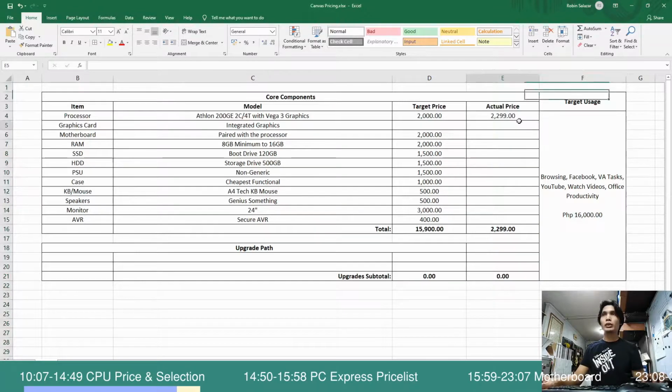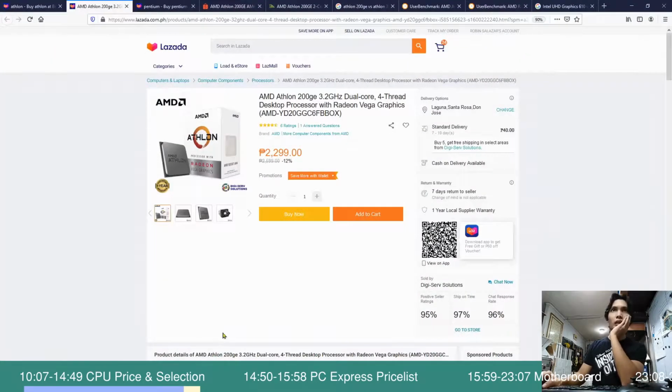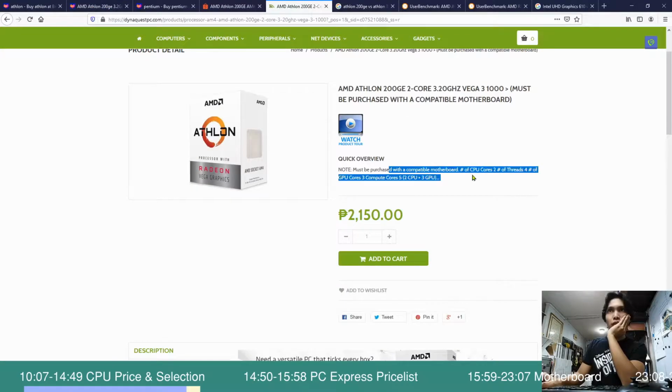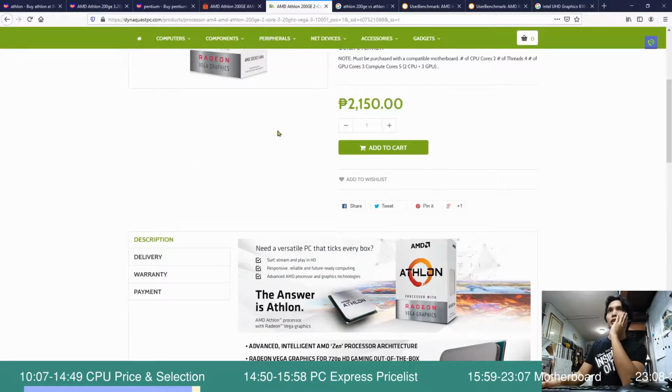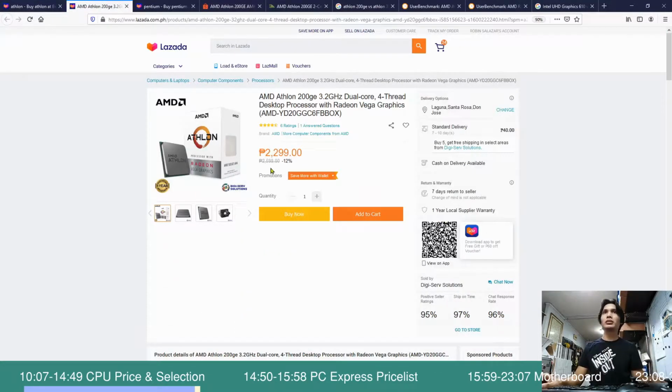But we'll put a note that we have 2,150, but we also have to get the motherboard from them if this is what we'll get. Last time I bought from them, I went to the actual shop, because their stocks are scattered across several shops. Anyway, it's close to that price, so our Athlon will probably land around here.